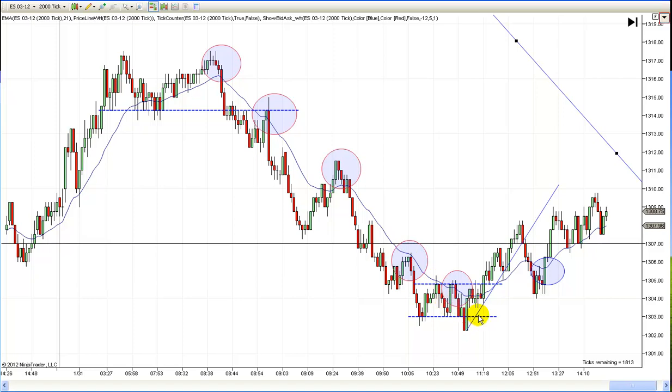And I saw that happen a couple of times today. Where else? Oh, that happened right here. He had a lot of overlap right here, but it's really just a 2-legged move. Here's leg 1, pull back, leg 2. But notice all this kind of resistance here. This is a breakout pullback short too.